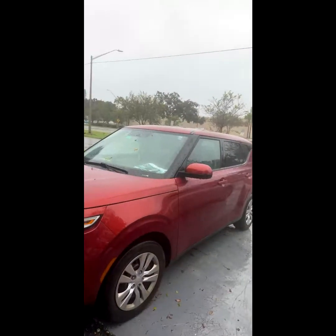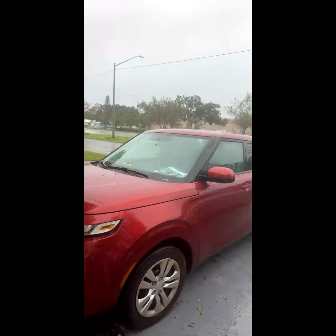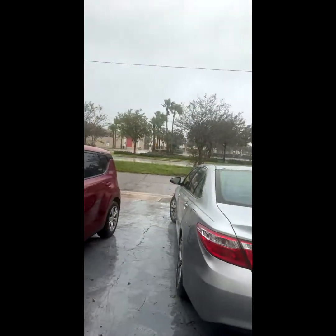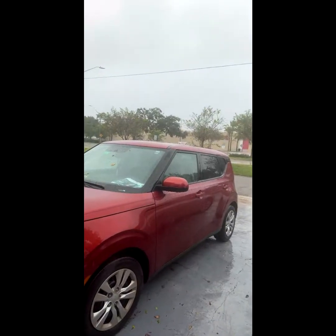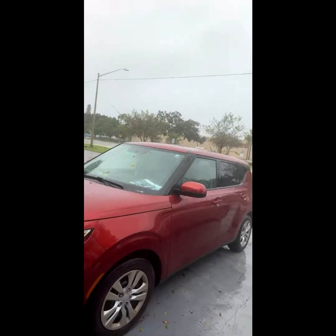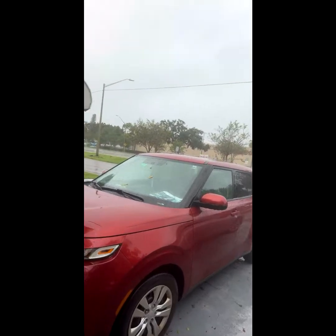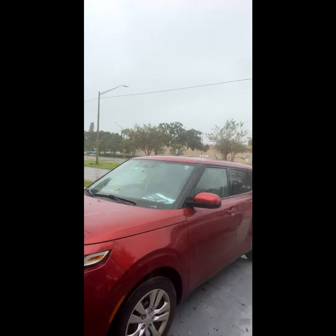Hurricane Milton is starting its approach to the west coast of Florida. We've had a steady rain all morning, and then we'll get these outer bands with the real heavy wind. We've had gusts up here in St. Pete up to 41 miles an hour, so that is tropical storm strength. We've got a sustained wind of about 20. We've had about 2.5 inches of rain since about 4 o'clock this afternoon.